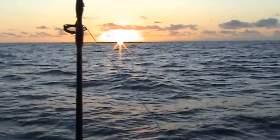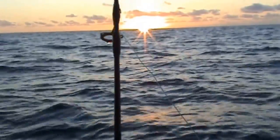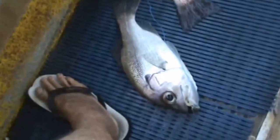Well, the sun's just coming up on day 5. The ocean's a lot better than what it was yesterday. The forecast has been amended. It's only 10 knots today, just right, and variable winds. And I got my first 2 fish. Got this double header of beautiful pearl perch. See if I can get some more.